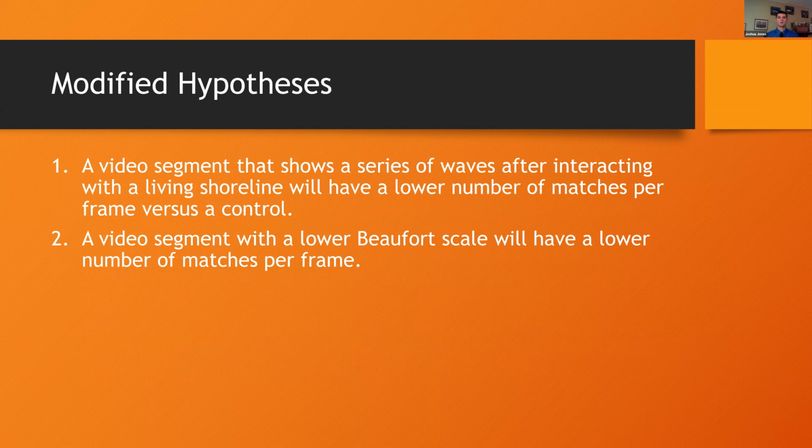However, due to some technical issues, some processing issues that I'll get into, I had to modify the hypotheses. So the first one is a video segment that shows a series of waves after interacting with a living shoreline will have a lower number of matches per frame versus a control. And I'm going to get into what that term matches per frame really means in the 3D imaging analysis. And then a video segment with a lower Beaufort scale will have a lower number of matches per frame. And again, I'll talk about the Beaufort scale and how it applies to this project.